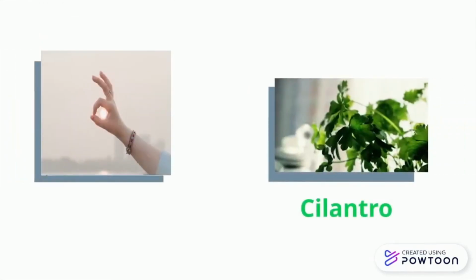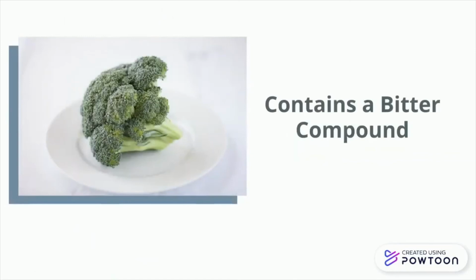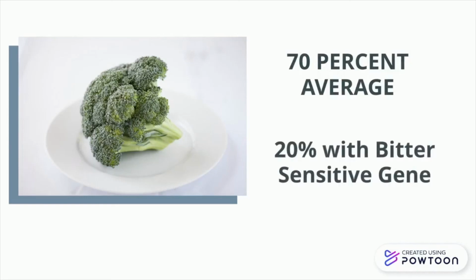Well, the primary cause of this is genetics, and there's a reason why bitter sensitivity might have been an evolutionary component. There is a compound in broccoli that not everyone can taste, but it makes it bitter. It varies between populations on how many can taste the bitterness of broccoli. For example, in England, the non-taster is about 31.5%, but for Native Americans, it's 98%. On average, about 70% of us can taste something bitter in broccoli, but those with two copies of the bitter sensitivity gene are closer to 20%, and they are much more likely to hate it.